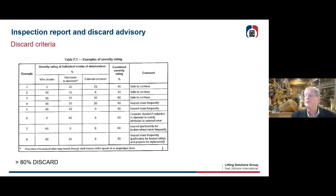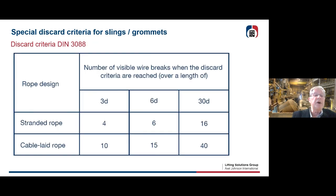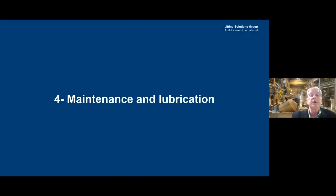You can end up with a certain amount of wire breaks, diameter decreases, external corrosion, and if you have 80% or more, you have to put your rope out of service. There are some discard criteria for elevator ropes. There are other criteria for slings. So you need to see for what application you need.